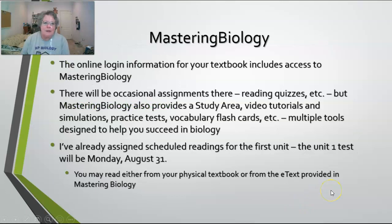We are also going to use Mastering Biology, which goes along with your textbook. You will each get a little folder that has the information about creating a Mastering Biology account and utilizing Mastering Biology. There will occasionally be assignments in there, but mostly it's for your reading and studying purposes. There is an e-text that you can access that way.